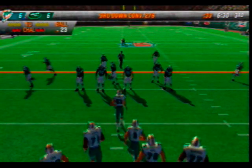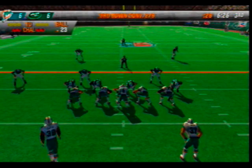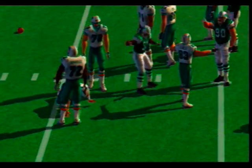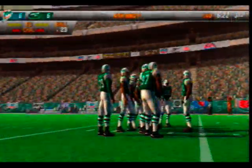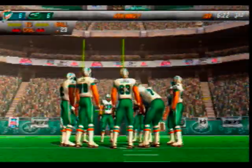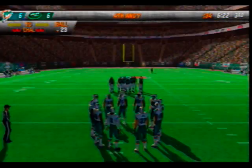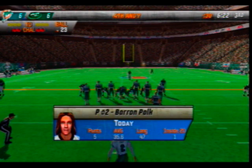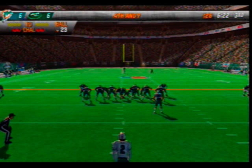Ball on the 23-yard line. Hey, watch the ball. The Jets come out in a nickel pack. Throwing short, Lewis was the one they were trying to get the ball to. Number 92 was there on the coverage. Nothing happening on that drive, and they'll punt it away.